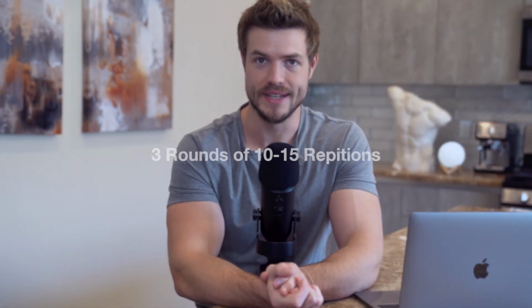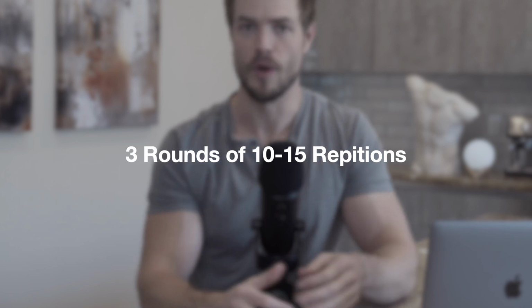And if it's too easy for you, then you can actually use resistance bands as well to make it a little more difficult for you and help strengthen those muscles. So yeah, I definitely recommend doing this daily, at least 3 rounds of 10 to 15 repetitions, nice and slowly.